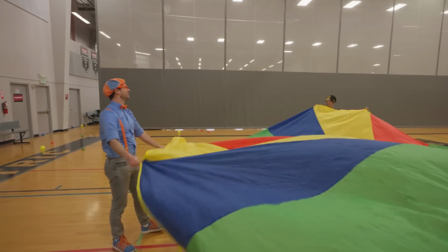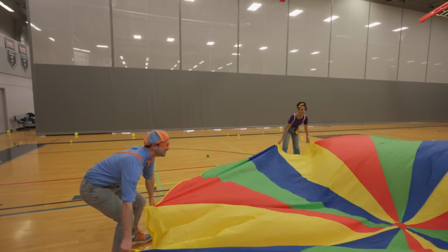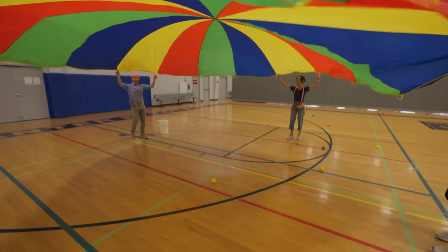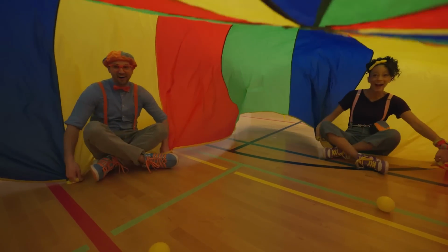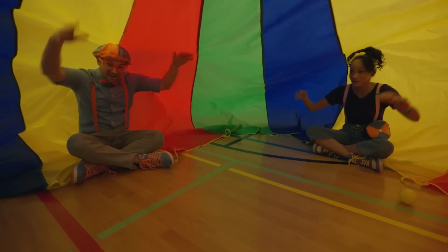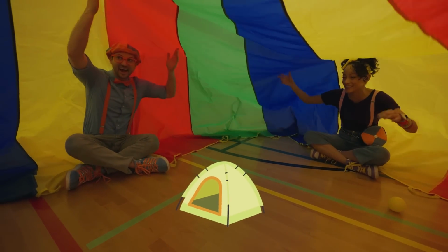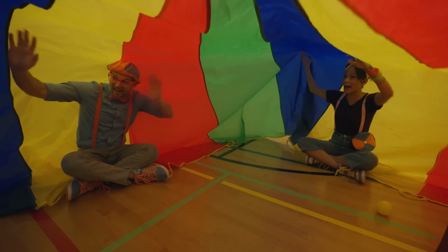Hey, Meekah, are you having fun? Yeah, should we go up and down? Sure. All right, everyone ready? 3, 2, 1. Up. Whoa. Cool. Good job. This is so fun. Now we're under the parachute. Yeah, it's like being in a big, colorful tent. Hello. Whoa, hi.